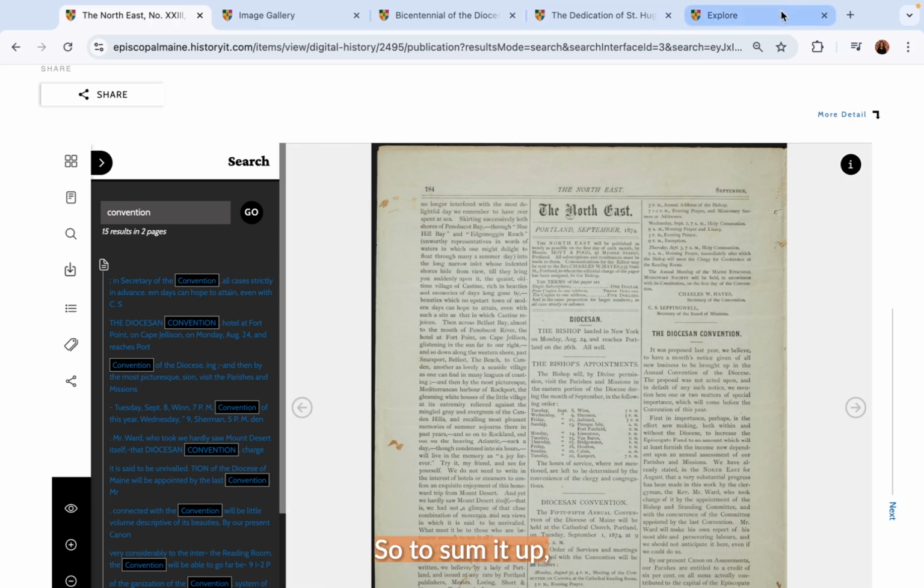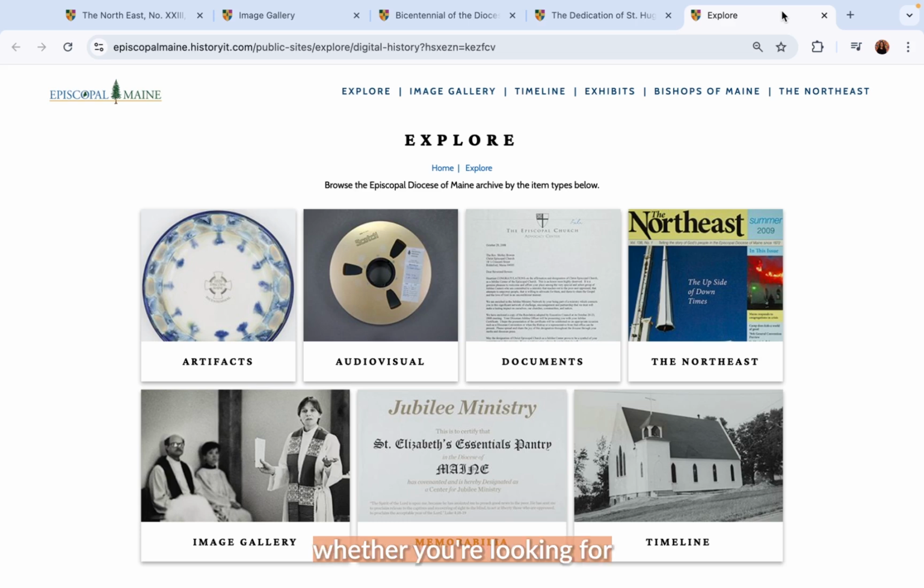So to sum it up, whether you're looking for someone to come in and take stock of all the history you have and create a plan for making it digitally accessible, or you just want to focus on imaging, metadata, and content creation, or you're just looking for software to bring your vision to life to celebrate your history, we're here to help with all of that.